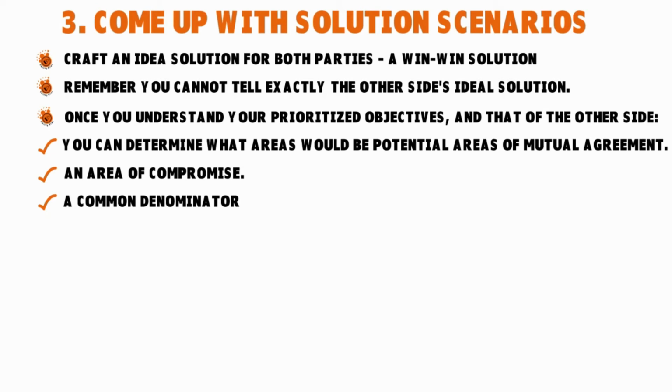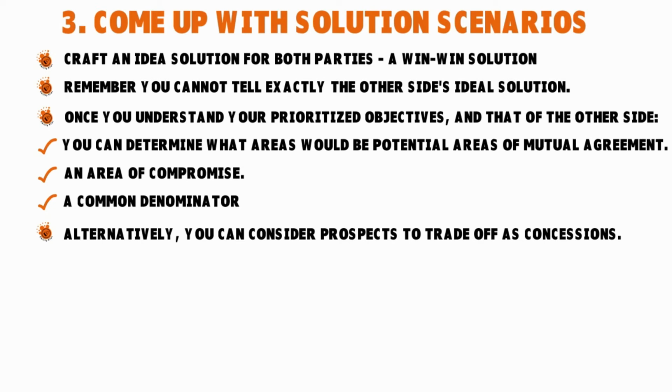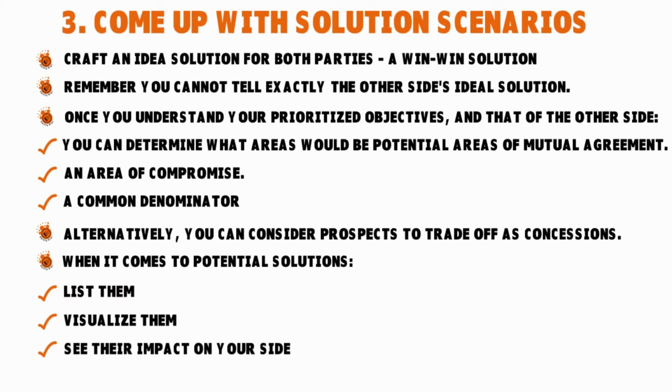All right. Now, if somehow you're not able to find an area of mutual agreement, think about prospects to trade off as concessions, right? So you have to think about what would be the worst solution for either person. Now, when it comes to potential solutions, this is very important. You want to list those solutions. You want to visualize them. You want to see their impact on your side, and you want to see the impact on the other side.